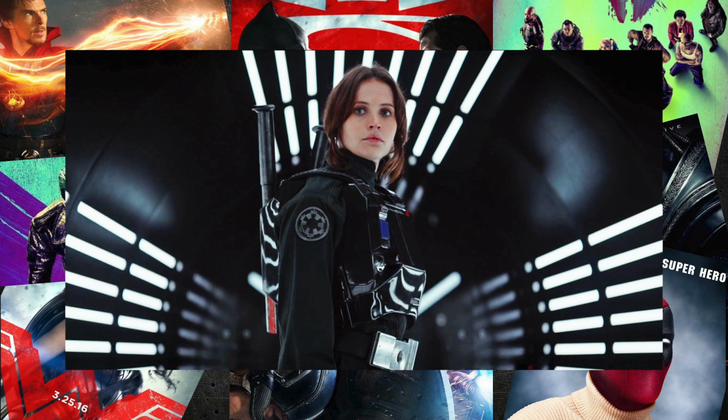So it shows the heroes of the Rebel Alliance, and then it shows the Galactic Empire villains. It shows stormtroopers. It's just a few pages actually.